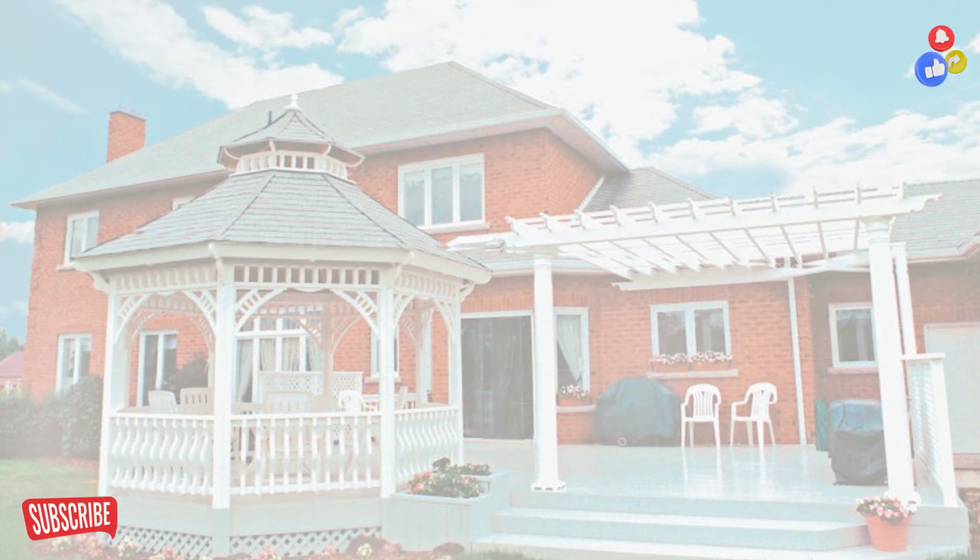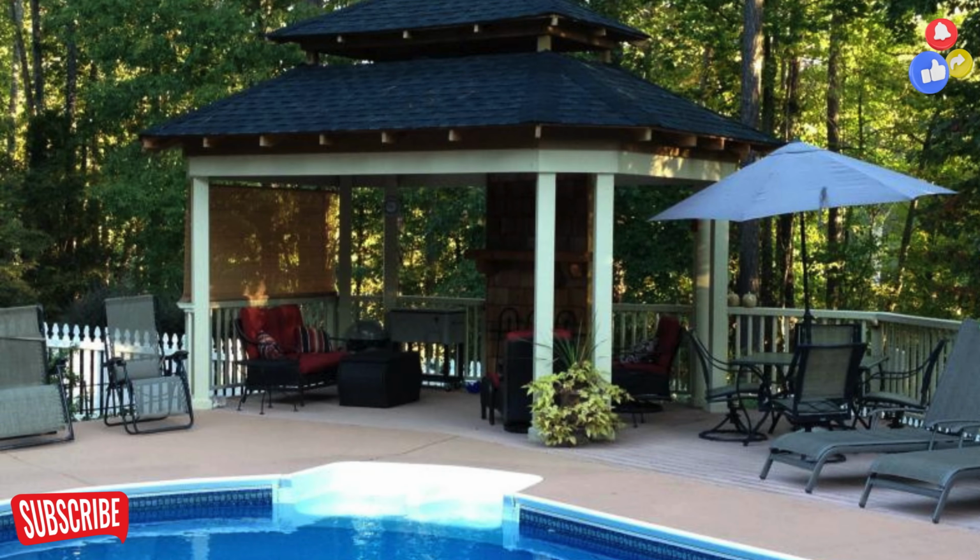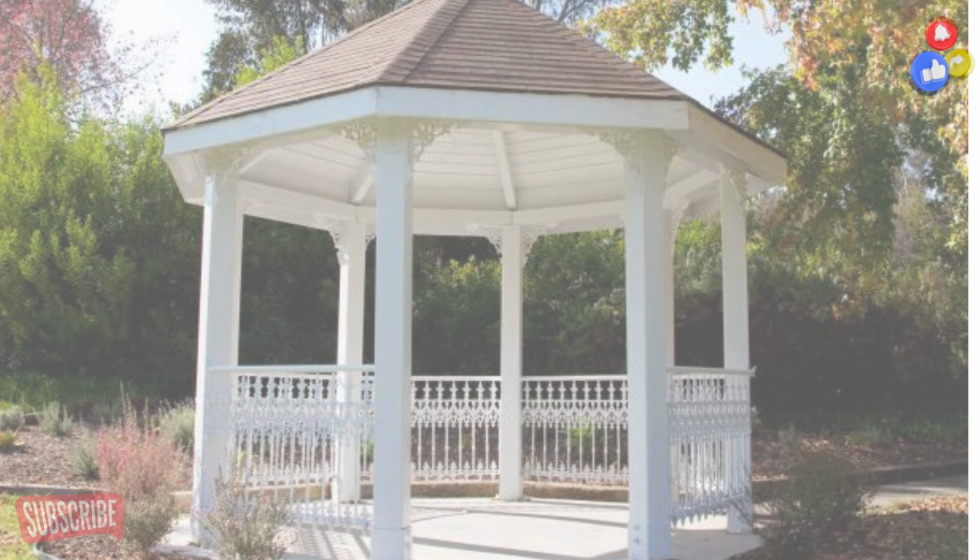For a more creative touch, a metal garden arch adds beauty and majesty. When combined with fairy lights or flowering vines, it creates an amazing focal point for the arch.